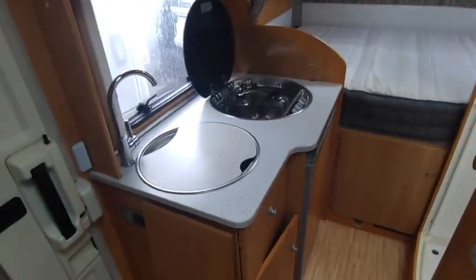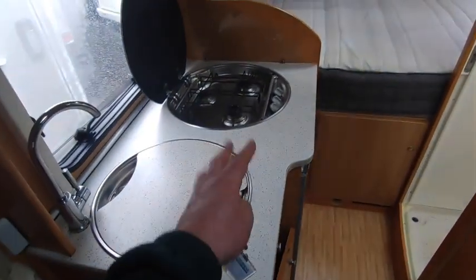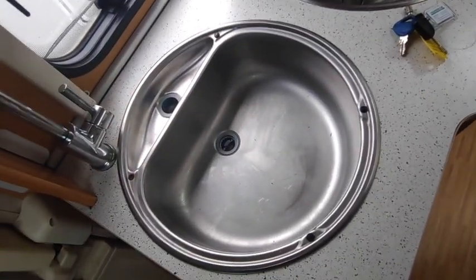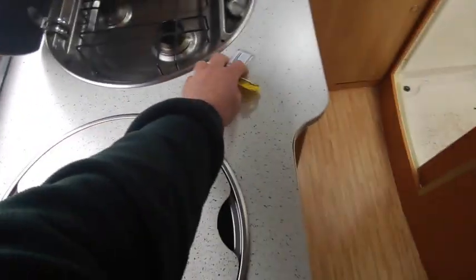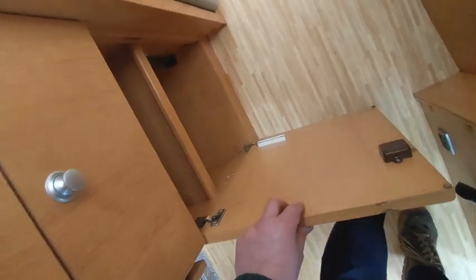Kitchen. Europeans don't tend to cook in their vans so much, but you can make most things with this. You've got a 3 gas burner hob on the top. Nice worktop in decent condition, very solid. These are very well built vans. Decent sink with a chopping board top, or a cover. It's nice that that's still with it. Little flip up extra bit of worktop there. Oh, grubby cutlery tray there. So it has just not been cleaned yet, but it's not so bad.